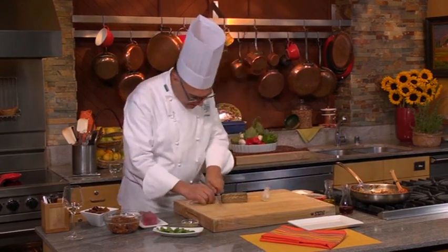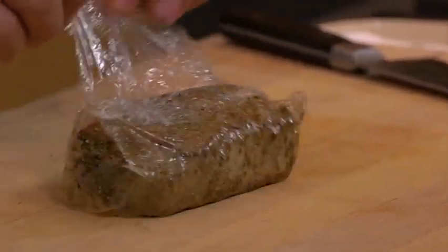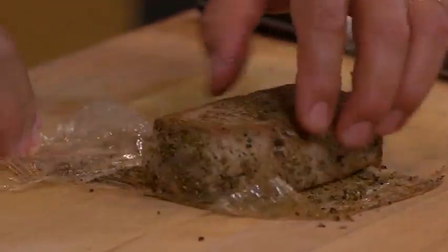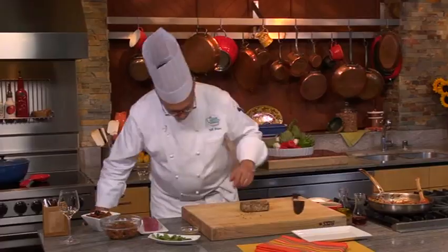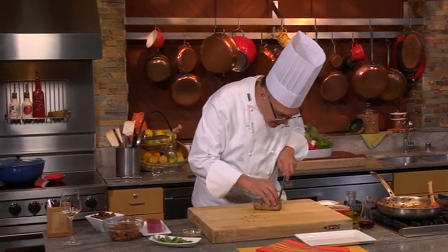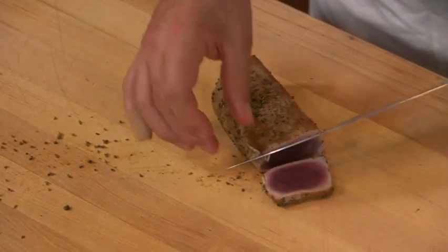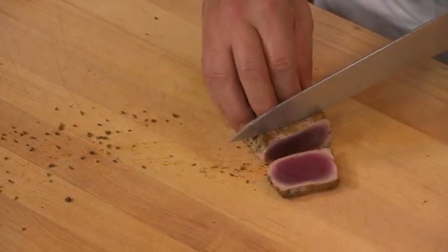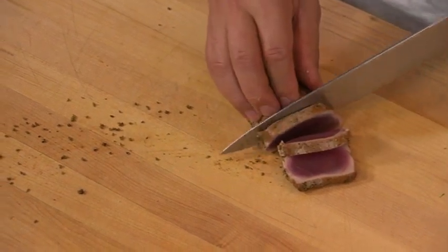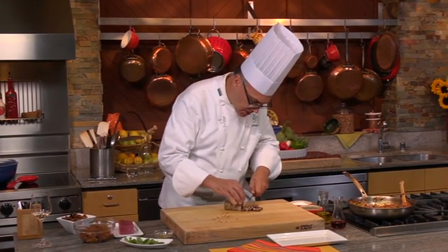I'm going to cut the ends off, and then let's open it up. And we're good to go. All right. With a very sharp knife, let's cut this into slices. It tastes great.